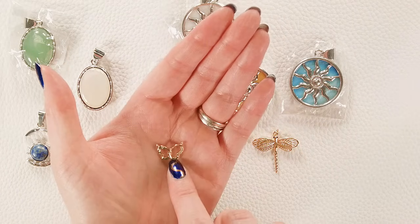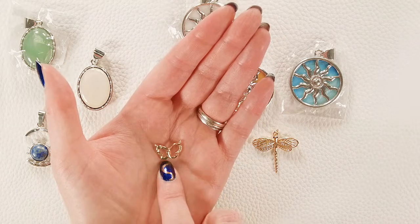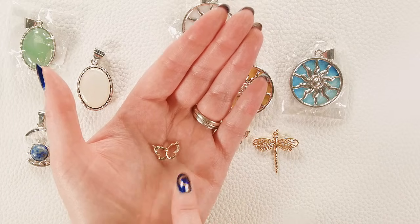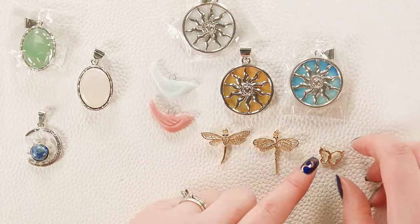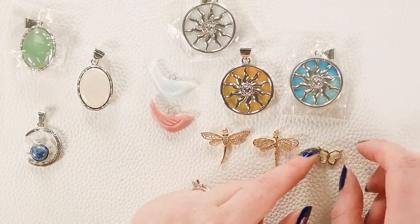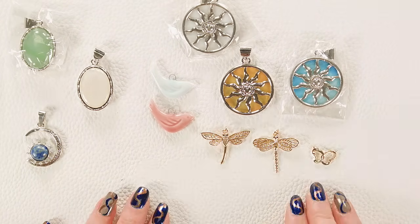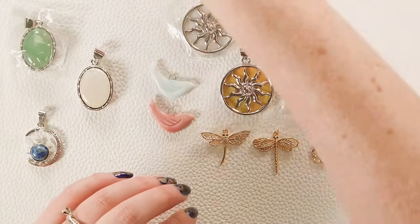And we have this cute little butterfly that's made up out of like two joined hearts, with just teeny tiny little CZ accents there, little cubic zirconia, and I like that it has a loop on both sides. It could be a cute little focal link on a delicate chain. Let's see, I like these.